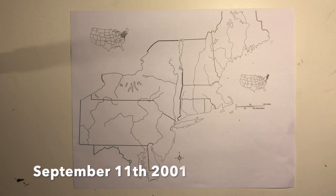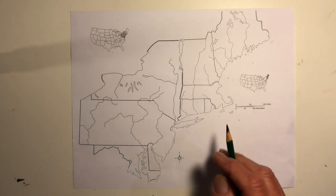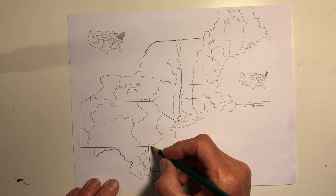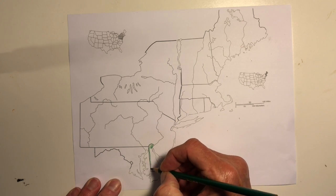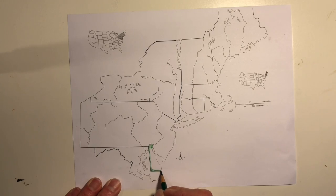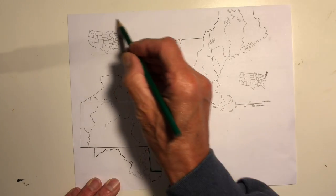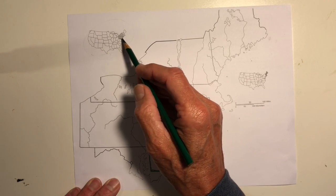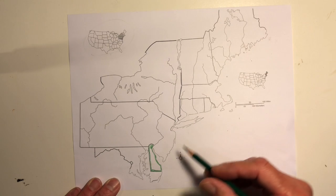All right, boys and girls, today I'm going to tell you a story about the events that happened on September 11th, 2001. But first, I'm going to color this map so that we can see what's going on here. So this is the United States. This is the Northeast region. These are the states that we've got set out here.